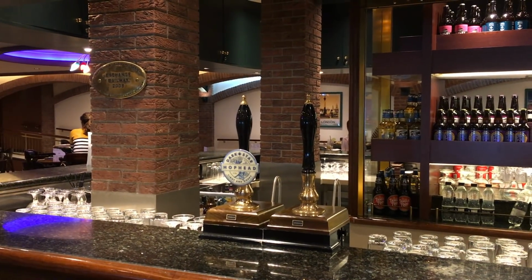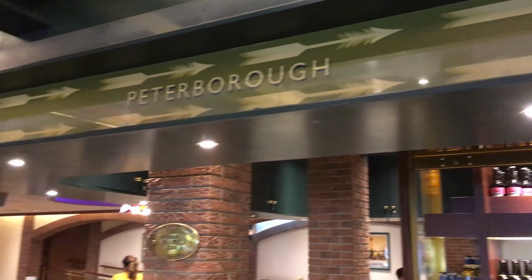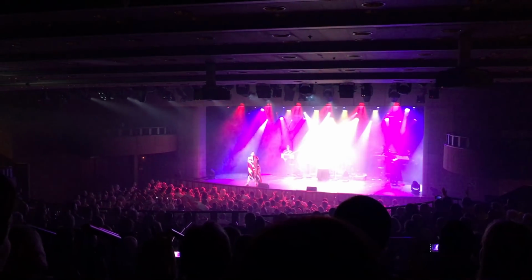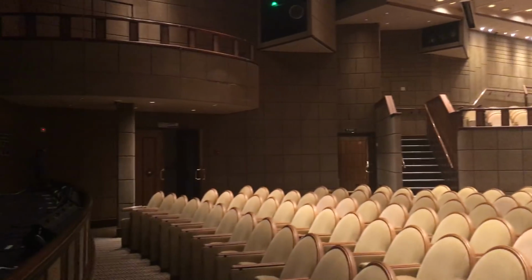However, the bar is absolutely terrific. I like the fact that it has the names of different train stations on the East Coast mainland. I think that's a nice touch. Then you go up to the next deck of the theatre, and as you can see, the show's absolutely fantastic.